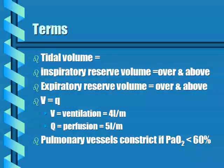Your pulmonary blood vessels will constrict if your PaO2 is less than 60. If your PaO2 is less than 60, your blood vessels will dilate everywhere except the lungs. So that is why you get pulmonary hypertension in your patients who have chronic lung disease, who chronically have PaO2s less than 60.